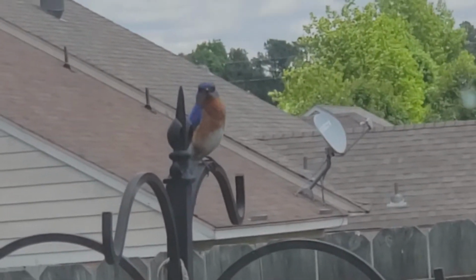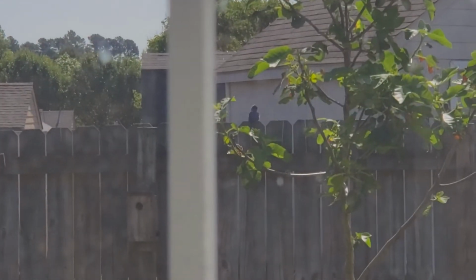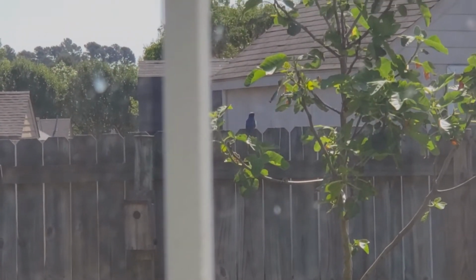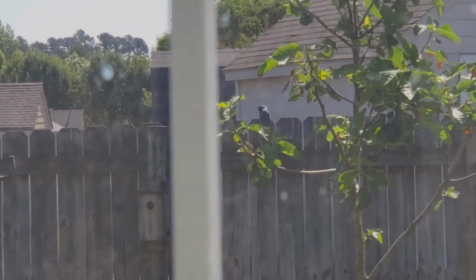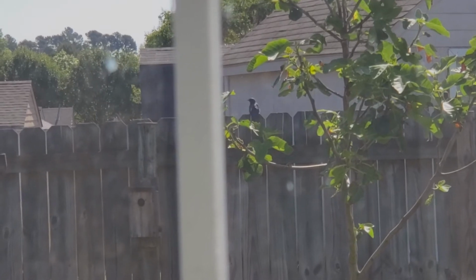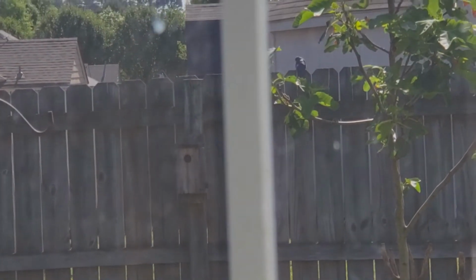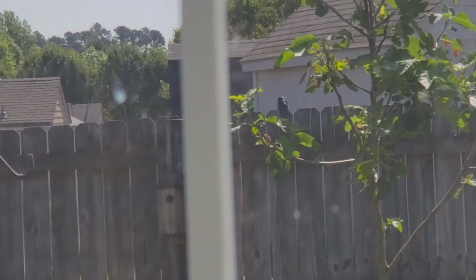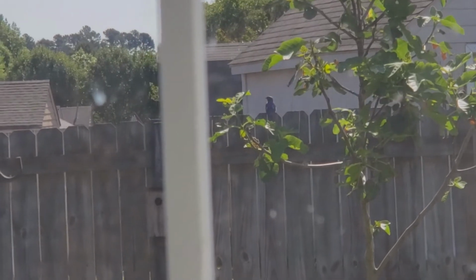May the 6th of 2020. I cleaned out the Bluebird box yesterday, and we've got a Bluebird sitting on the fence right above the box, so stay tuned. We will watch the progress.